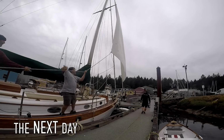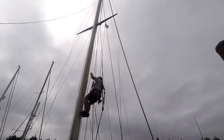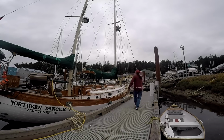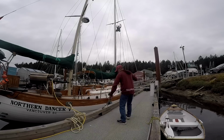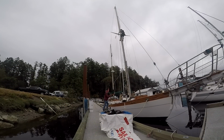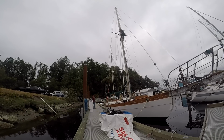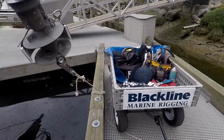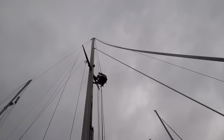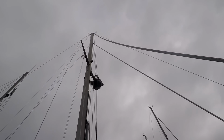Well, this project could be broken up into 3 parts. Part 1 would be the replacement of all the standing rigging, and on our boat we have 2 masts, so that's a lot of rigging to be replaced, but it needed to be done and gives us a lot more peace of mind knowing that we have a starting point with the rigging. Part 2 is the replacement of our furlers. We have a Yankee head sail and a stay sail, so we have 2 furlers on the front, and we're replacing those as well.